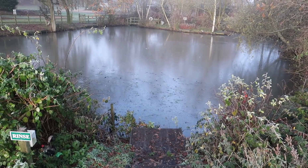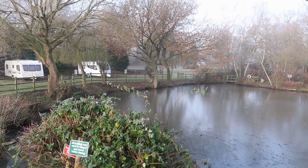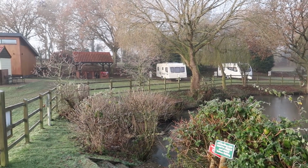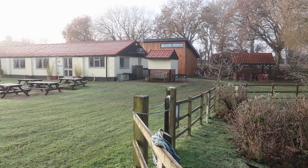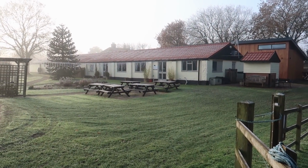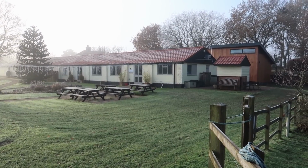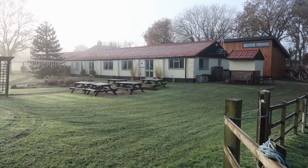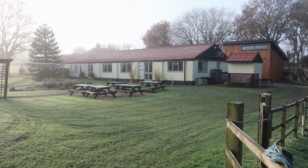Certainly too cold for fishing this morning, the lake is all iced over. Just love the peace and quiet. And just in front of me here is Barney's restaurant, and that's open at the weekends at the moment for takeaway only because of COVID restrictions, but we had a meal from there the other night and it was really good. 10 out of 10.